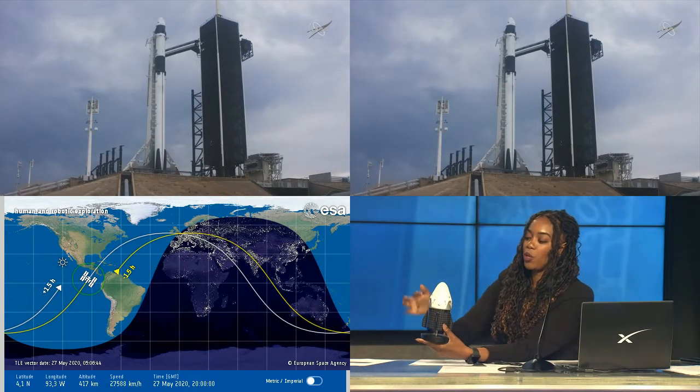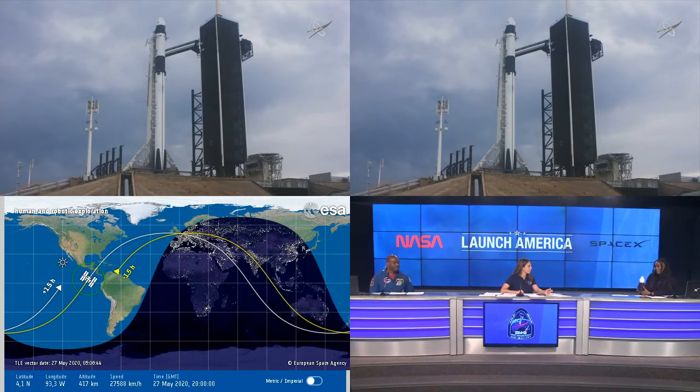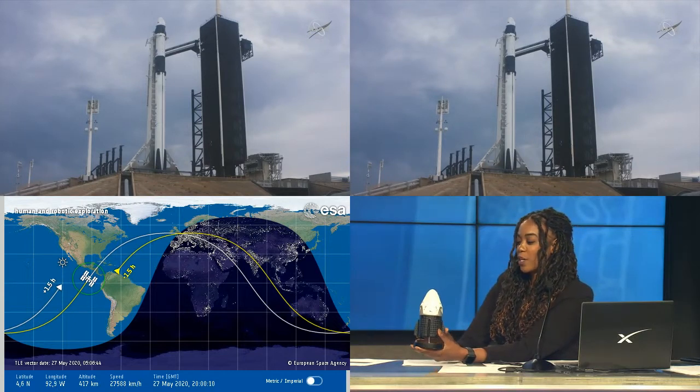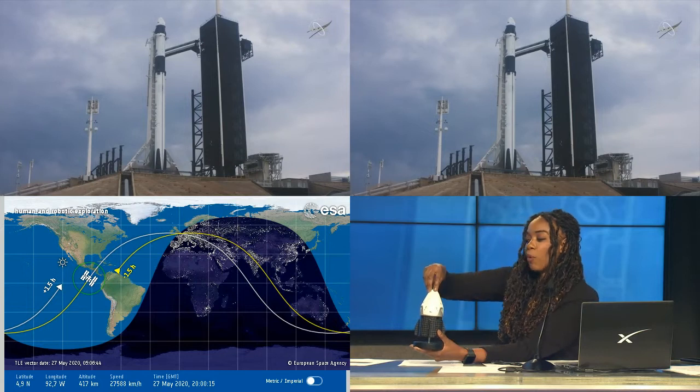Dragon prop load happened weeks ago, actually just a few miles down the road at what we call Dragon Land. And those propellants, which are MMH, or monomethyl hydrazine, that's our fuel, and NTO, or nitrogen tetroxide, that's our oxidizer, not only feed the Draco engines that propel Dragon on orbit, but they also supply those eight SuperDraco engines of the launch escape system.